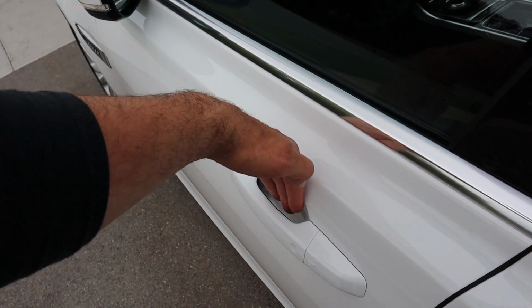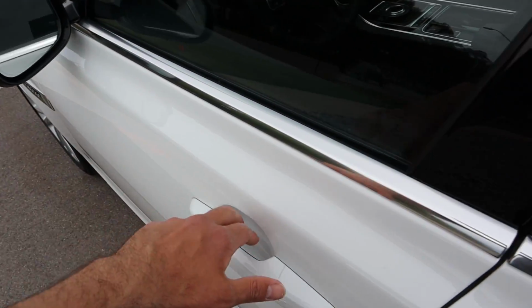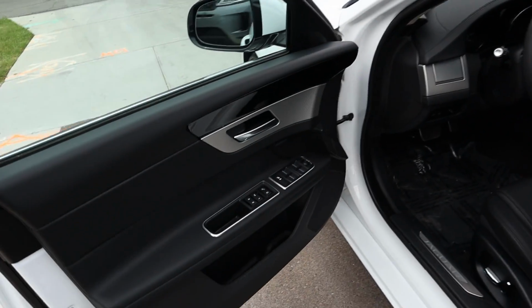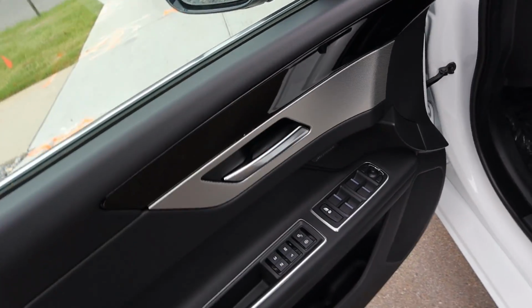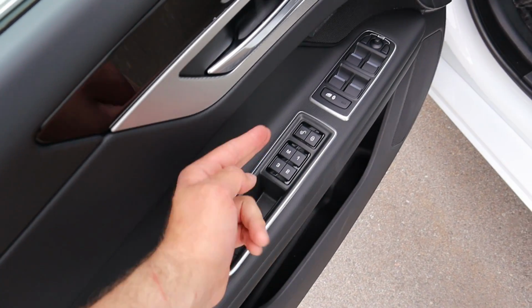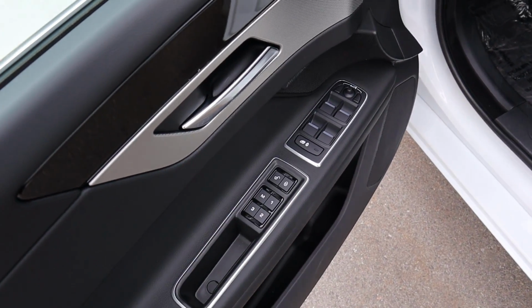Now up front here, we do have that keyless entry again, and notice the mirror is going to power fold back out. Now looking at the door panel here at the front, again, you got more of that really cool trim and the black trim just up above. Soft touch all along here. Your memory seats, all of your light controls as well.